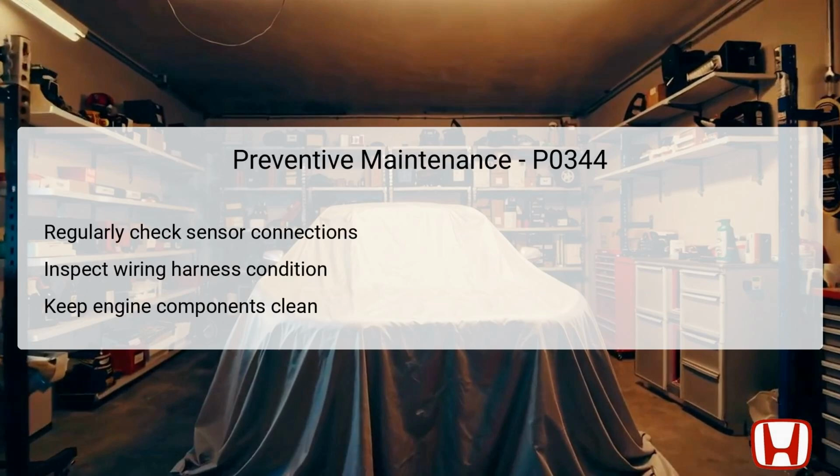To prevent future occurrences of DTC P0344, implementing routine preventive maintenance for the CMP sensor and related components is essential. Start by regularly checking the connections at the CMP Sensor A and PCM for signs of wear, corrosion, or looseness.